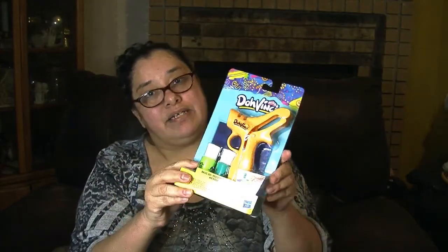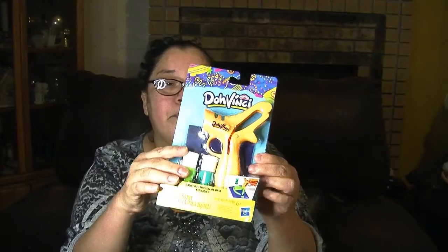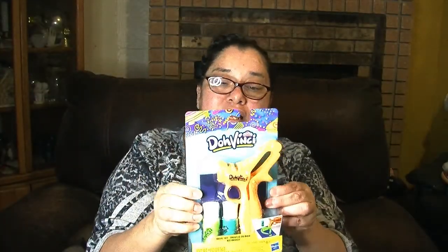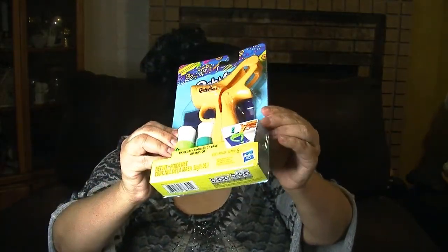Okay, next we got this Da Vinci made by Play-Doh. It's kind of an automatic. It doesn't run on batteries or electricity or anything. It's a Play-Doh brand gun that you can do artwork with. It comes with two bottles. This one in particular has kind of like a teal and a fluorescent yellow. And it's an automatic gun that you put in there. It comes with sheets of paper and you do artwork with it. You just squeeze it out, kind of like you would a glue gun. And I don't know how much these are. I haven't looked them up on the internet, but I'm sure they're a lot more than a dollar at the other store. So grab these. I grabbed a couple of them for gifts.